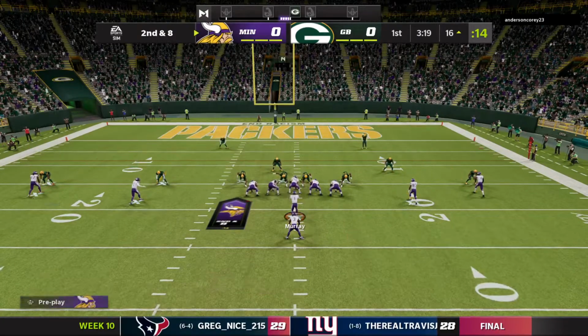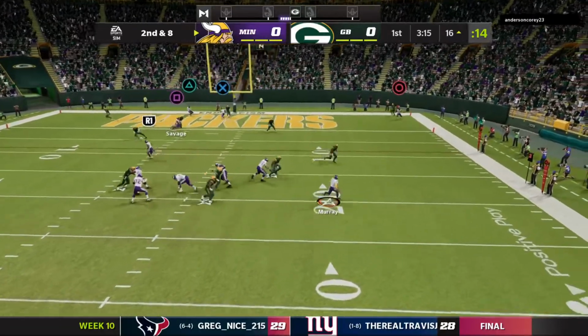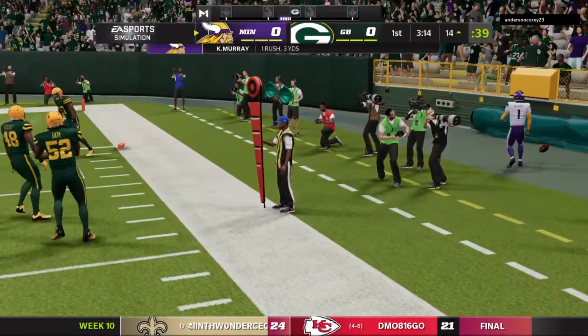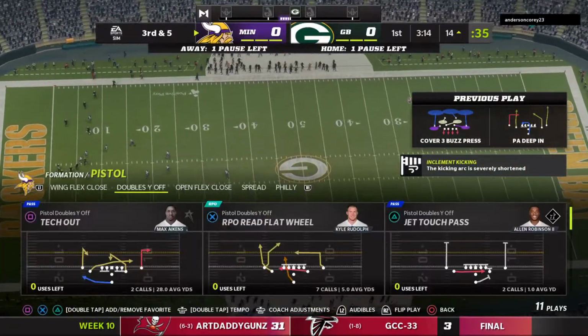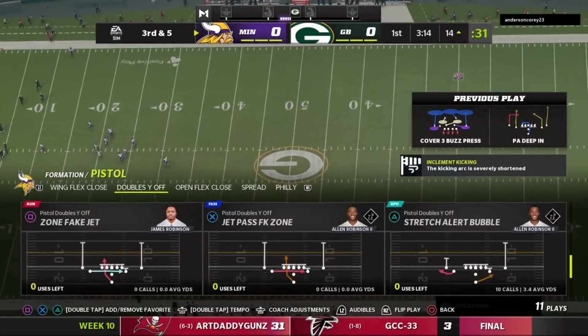Now Murray off play action, escaping the pressure right, and able to get this down inside the 15, either the 13 or 14 before he's out of bounds. He'll wind up with positive yardage. It's a gain of 3, but now it's third down.